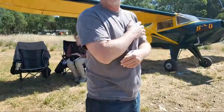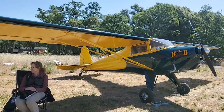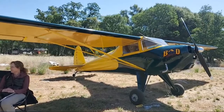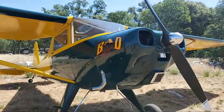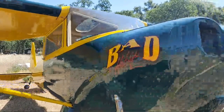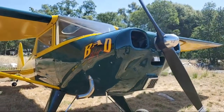I'm getting goosebumps. Look at him, see? These Luscombes are a little bit addictive, folks. It is exactly the way it was when I sold it. Wow. So it was well cared for and hangared. And this is, of course, the distinctive paint job that gives it away. And then, Scott, where'd you go?